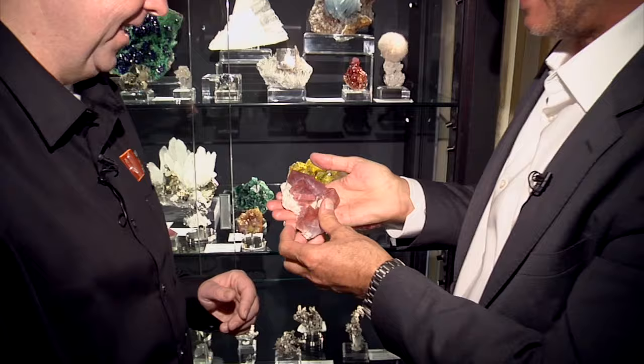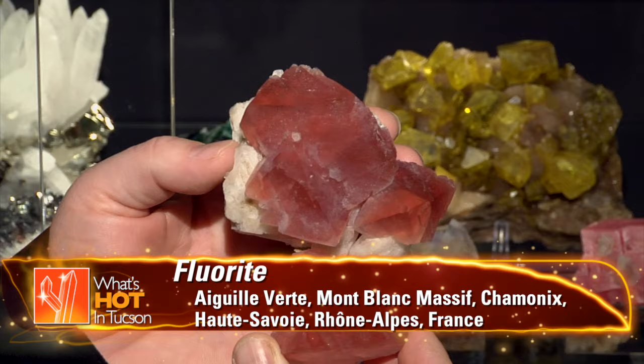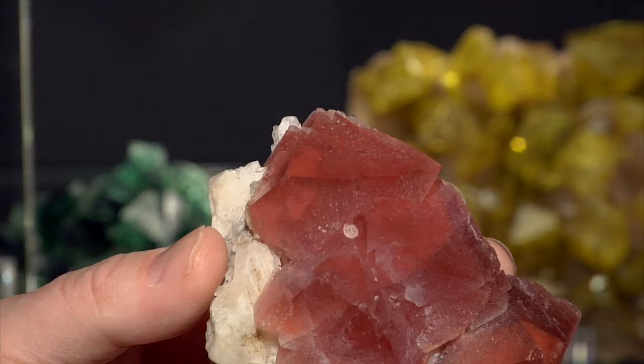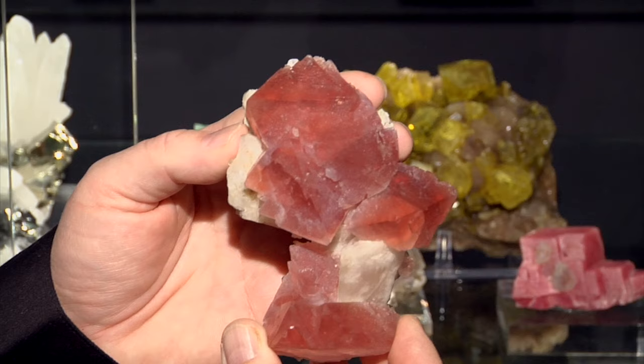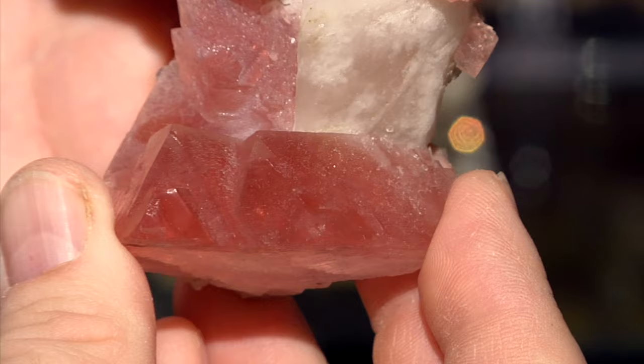That one comes, I'm sure you know, from the Aiguille Verte. Aiguille Verte is one of the 82 peaks at more than 4,000 meters in the Alps. In 2004, some Strahlers made a fantastic discovery. They found what I consider maybe the best ever cleft in the Alps, because it has produced in quantities and in qualities some amazing fluorite. I fully agree. They get the real strong color, and the size of the crystals was unusual for the alpine fluorite from France, from Chamonix.